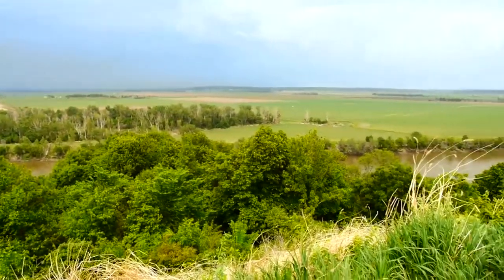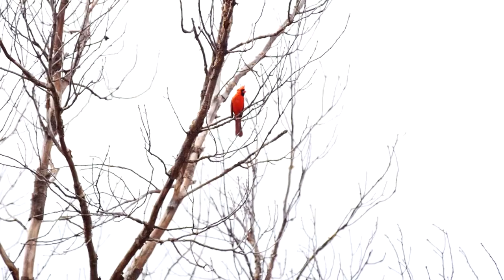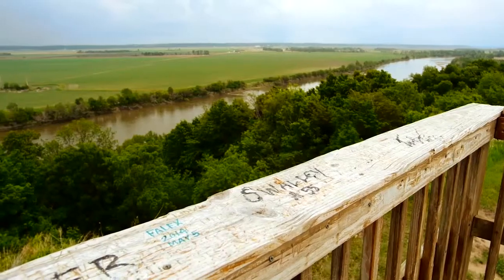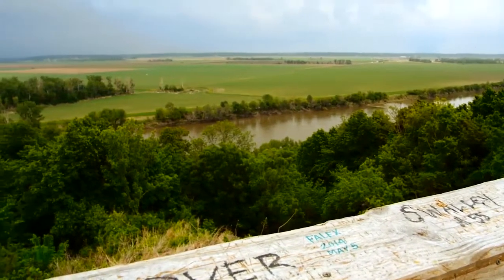Climb to the top of the overlook that provides a spectacular view of the river valley. On a clear day, from the platform, you can see four states: Kansas, Nebraska, Iowa, and Missouri.